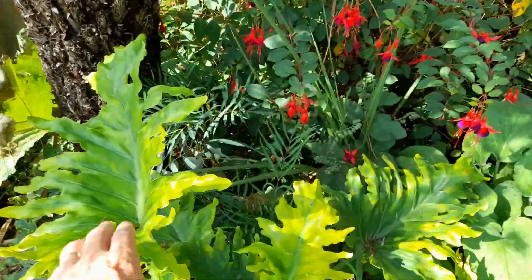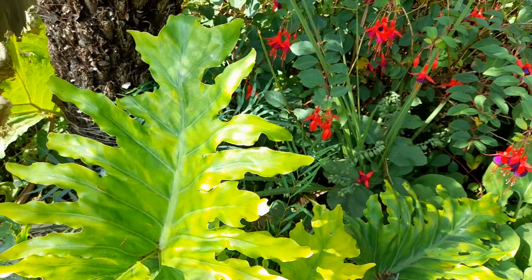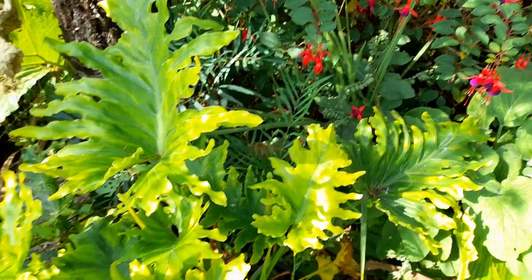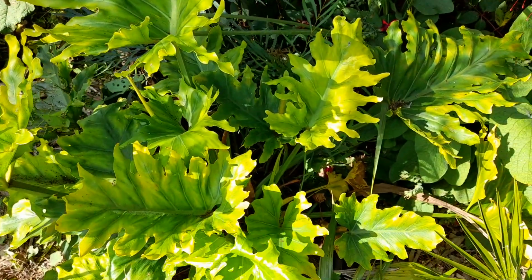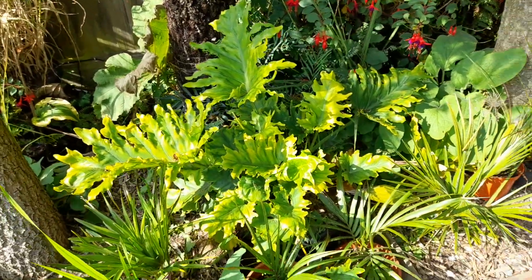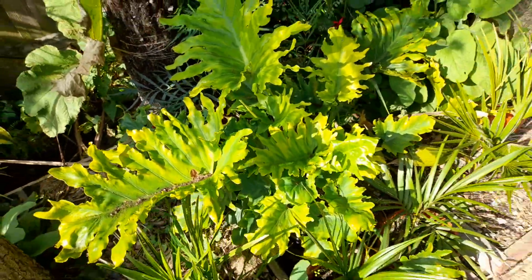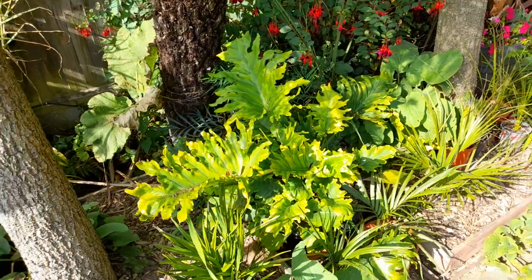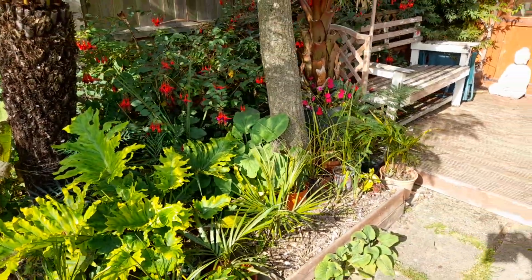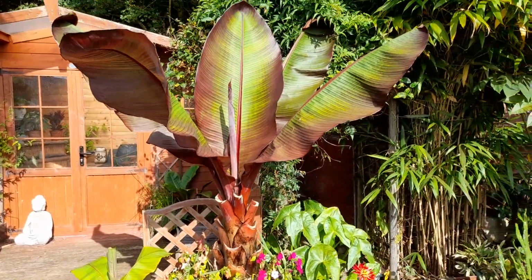This is done really well. If you looked at any earlier garden videos, you see this just had a few leaves on it at the beginning of the year. I kept this in the cool in the greenhouse over winter, and that's done quite well. That's the split leaf tree philodendron.